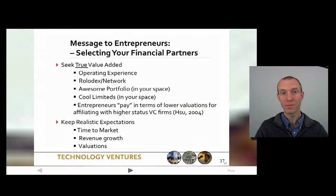So finally, I think the most important thing to think about, besides keeping realistic expectations, is that you want to get true value added from your investors. You want people who have a Rolodex, who have a network, who have experience in your sector, in your industry, who can actually help you build the business. And so you want more from them than just money.